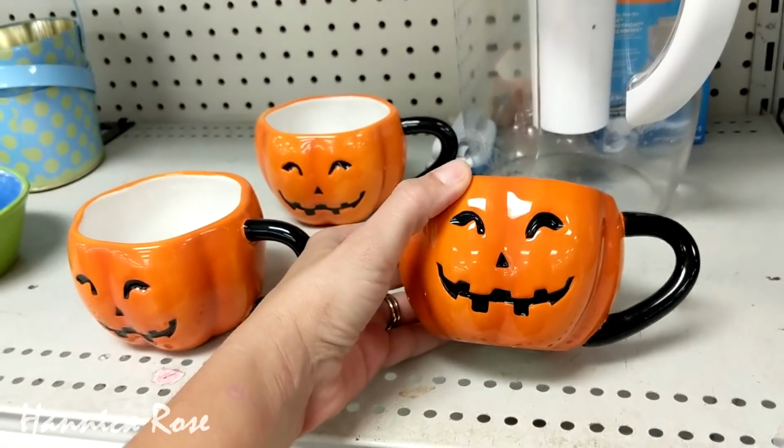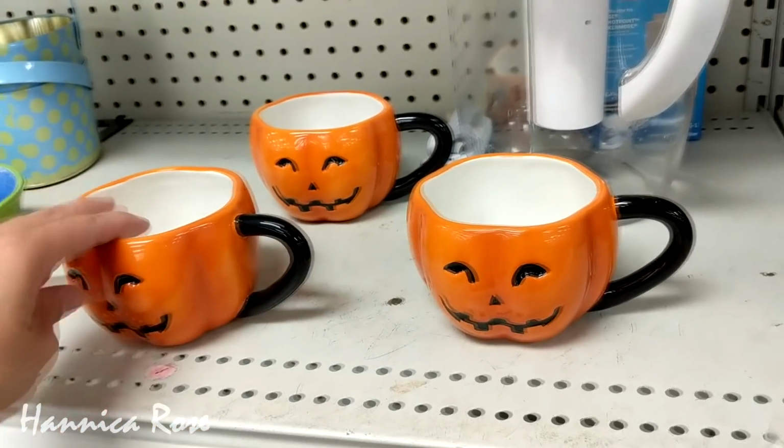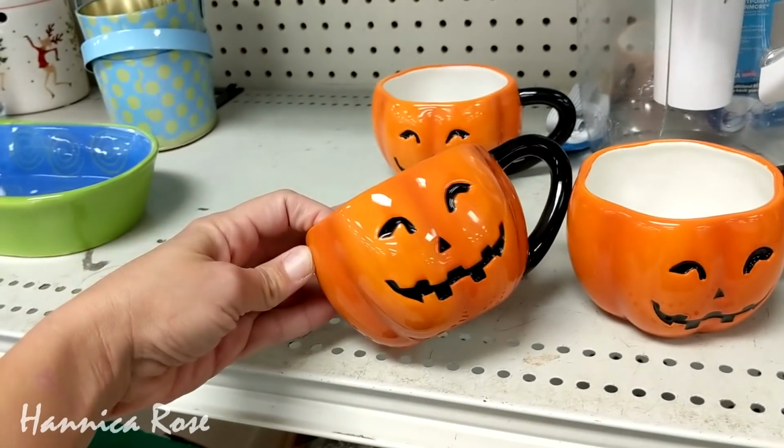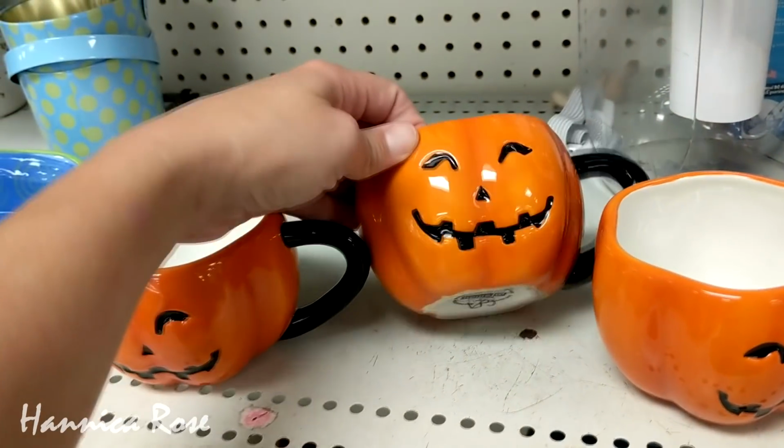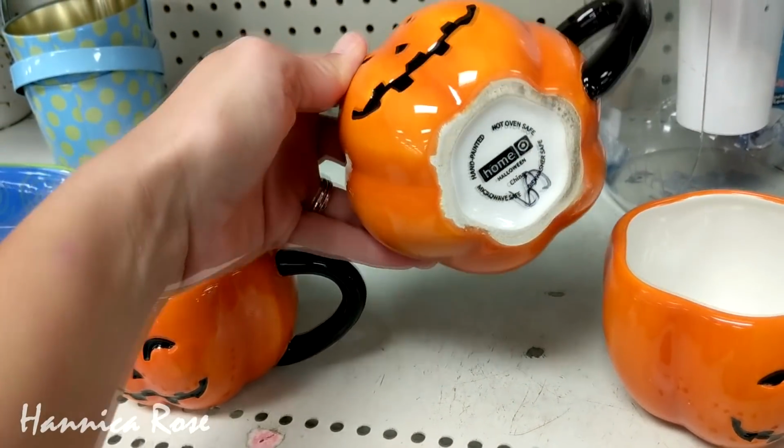I did almost purchase the Halloween mugs. With Halloween right around the corner, I thought these would be great for me, my husband, and my daughter Hannah. I did leave them behind because I'm running out of storage space.